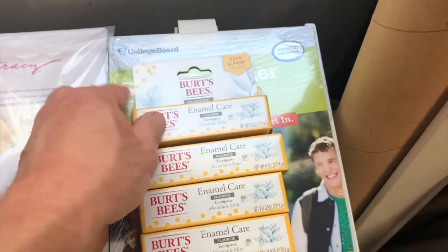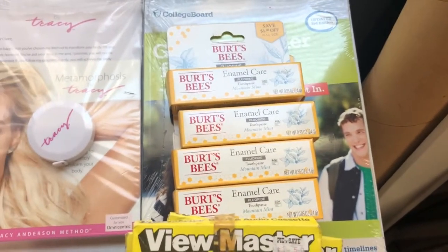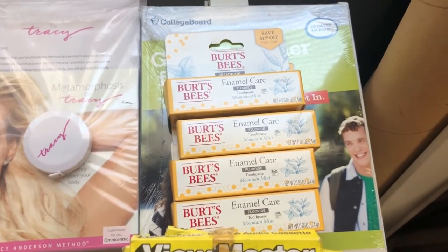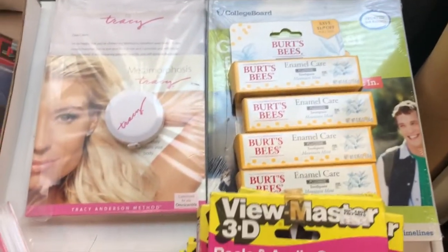So I put them all together. We ended up paying, I think it was like $2.39. They sold for $10 plus shipping. Not a great deal. Not going to do that again. But, you never know. You try it every once in a while.